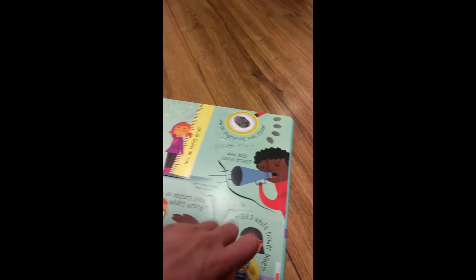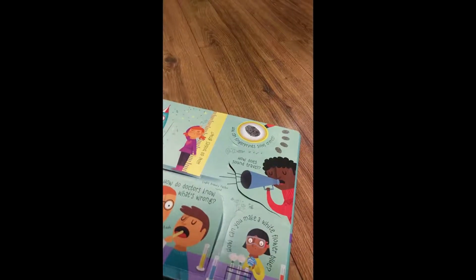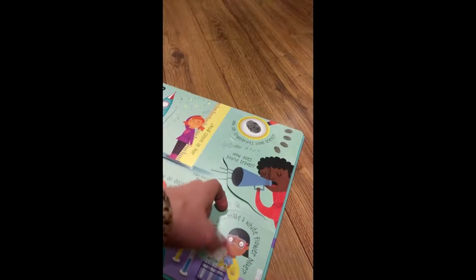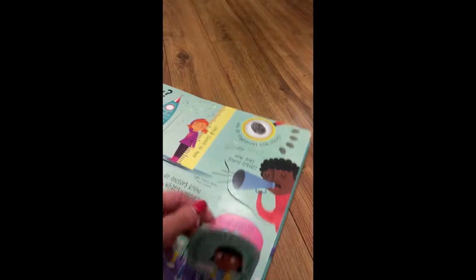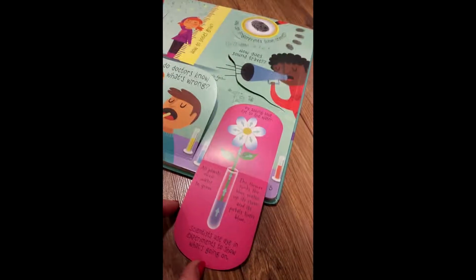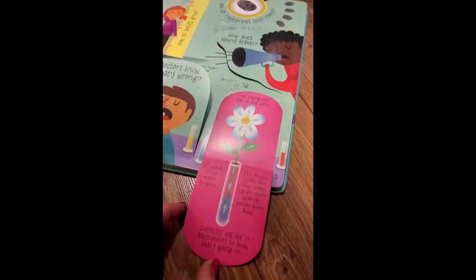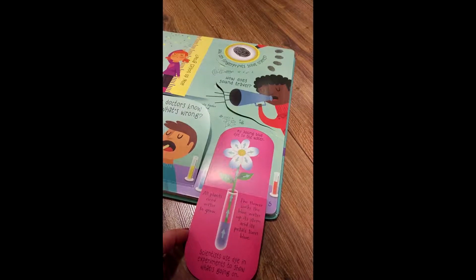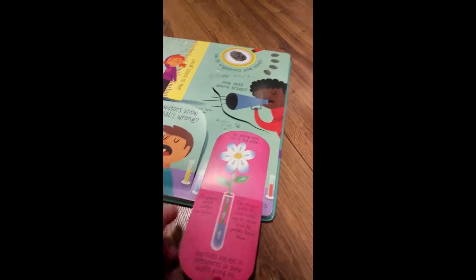Which one? This one, Maya. How can we make a white flower blue? By adding blue dye to the water. All plants need water to grow. The flower sucks the blue water up its stem and its petals turn blue. Scientists use dye in experiments to show what's going on.